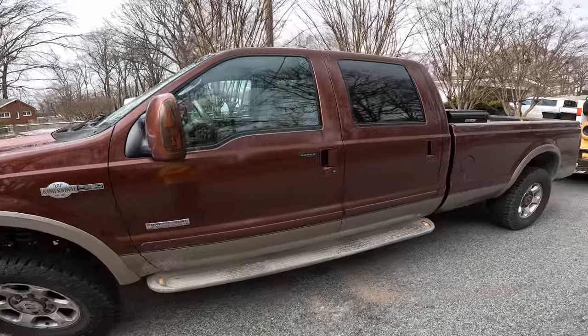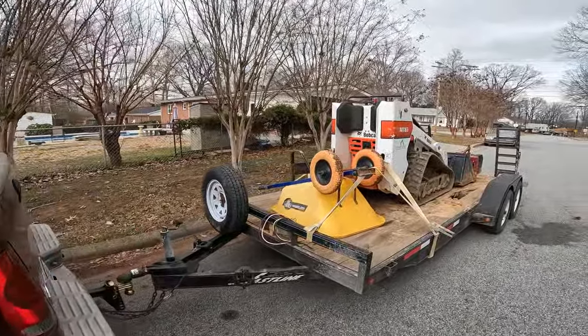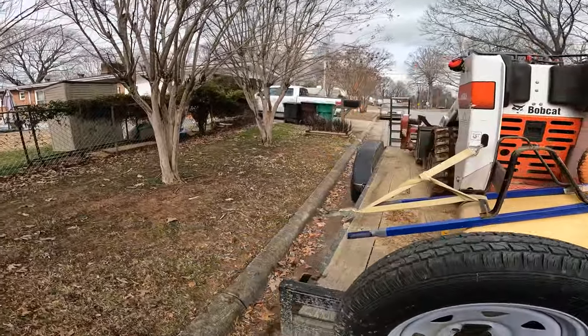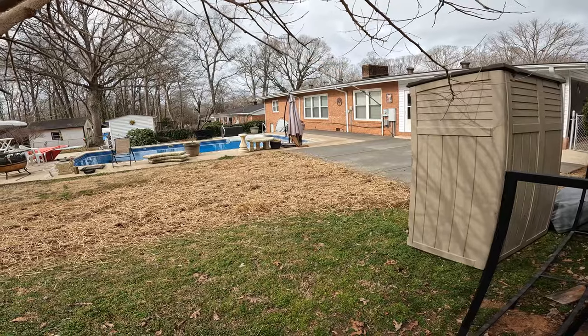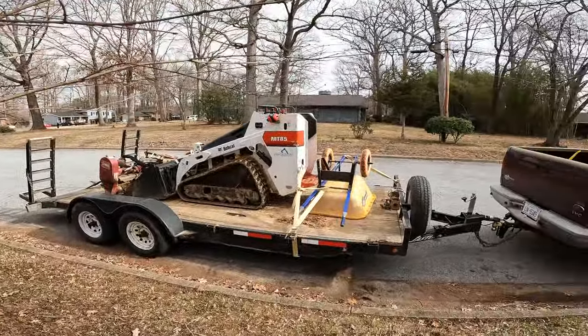I've been driving this truck for several weeks now, taking it out on jobs, and it's doing pretty well. So we just finished up with a patio slab over here, and I had the mini Bobcat over here for our finish grading. So yeah, this truck's doing really well.